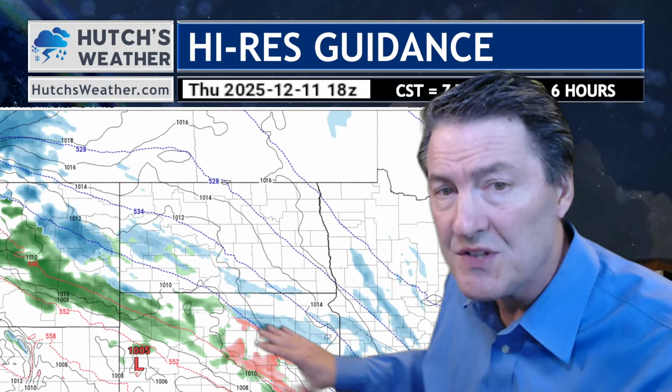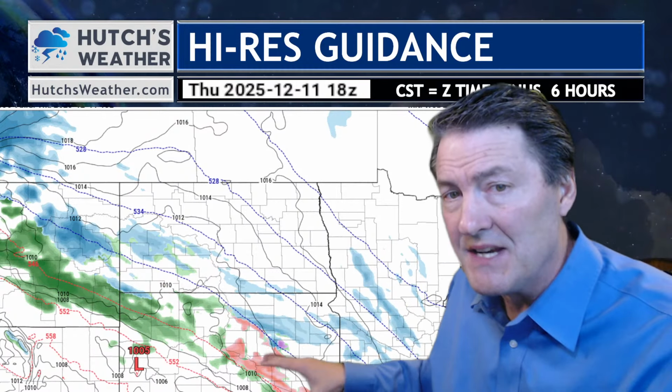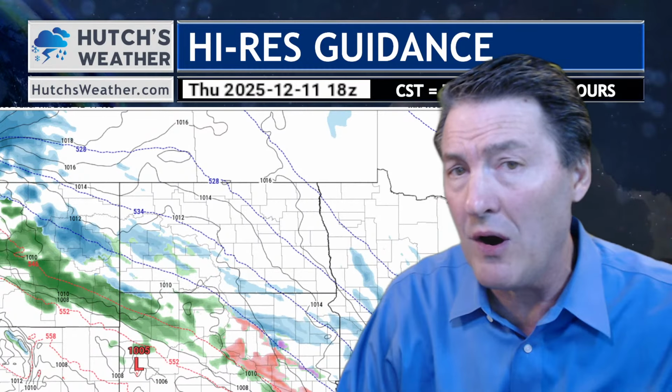Heading through the day, here's where the ice starts building up as we go through noon. So I think this rain and this ice along the boundary here could bring a narrow area of icing. I'll have the details on how much here in just a second.